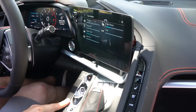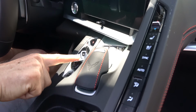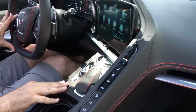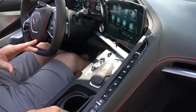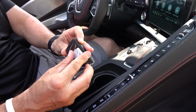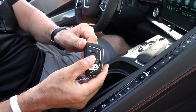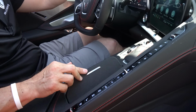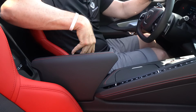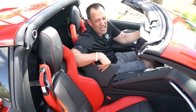You got your push-pull transmission selection for that 8-speed DCT. You got a rotary knob underneath this sexy leather palm rest. That's for the different modes. Two cup holders with your Corvette key fob. I'll peel this sticker off to show you the cross flags. There it is. With remote start, very important when you're trying to impress your friends at the car show. Open this up. We got felt lining. Obviously it's just for me, but you could put 3 Twinkies in there, and you got a USB-A, a USB-C.